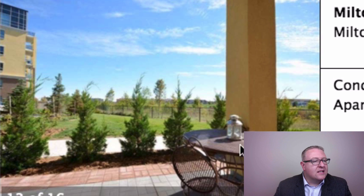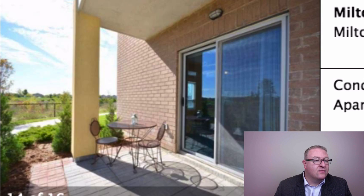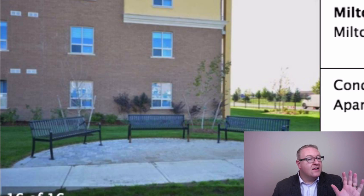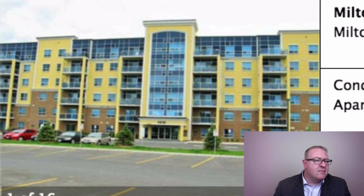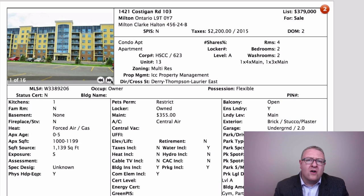That's amazing. Green space. You've got a patio outside. So for somebody downsizing, this is a good size for someone moving from a house where the kids have moved out. But they still want kind of a yard or some green space. This can work really well. I really think it's that first floor.